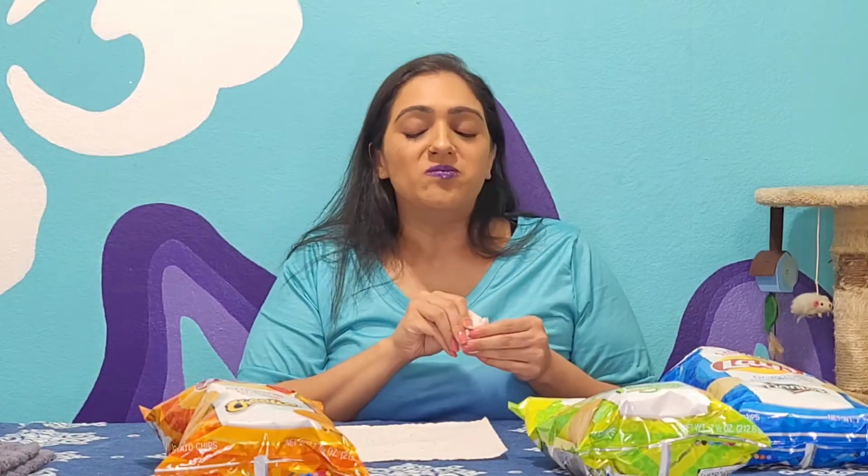This chip just stabbed my mouth. Probably what I get for being greedy. Yeah. Doritos is definitely better.